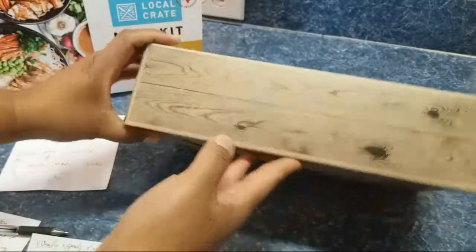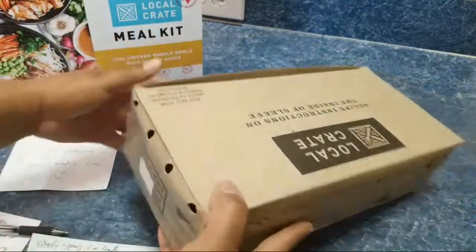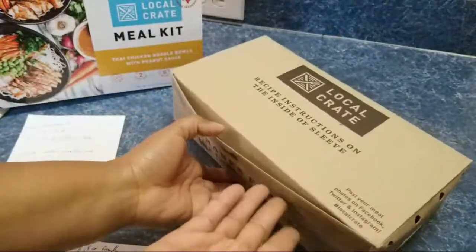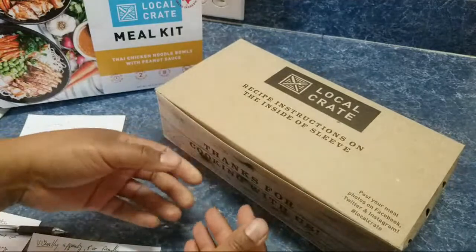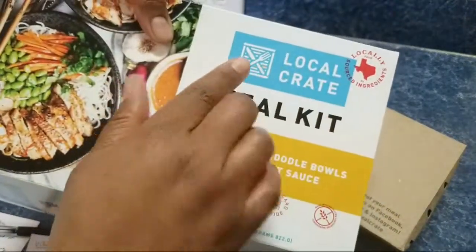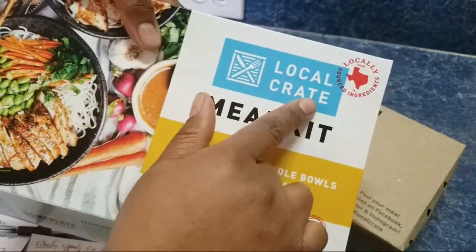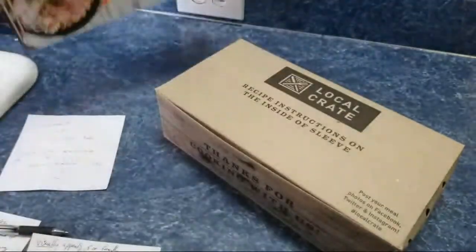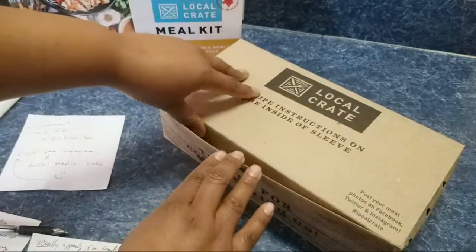I'm coming on here real quick just to talk about some marketing and business stuff. So like I said, that's a simple cardboard box, but they're taking advantage of it by feeding into that branding of local crate. That's the name of it, by the way. It's Local Crate. I don't know if this is available at your local Target, but this is what I picked up. Anyways, let me go on to the next point.